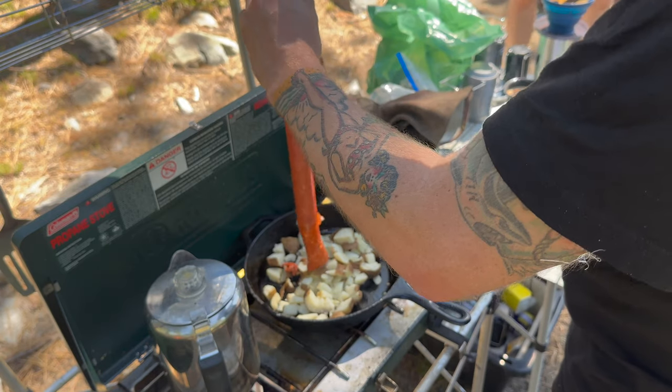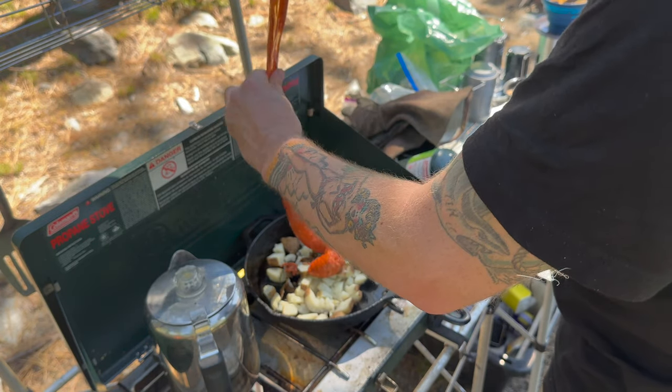It's so funny. I can't help it. Taking a big old chorizo.